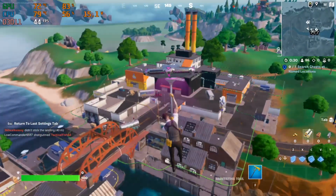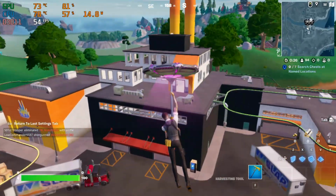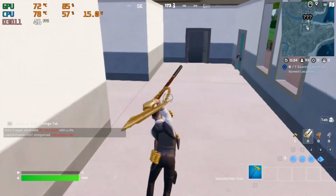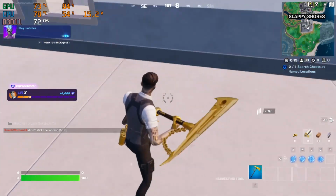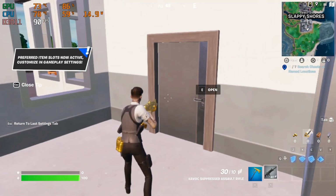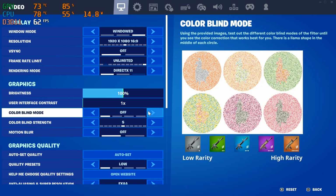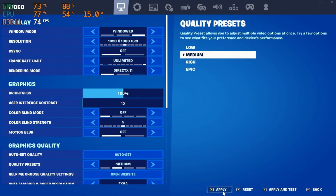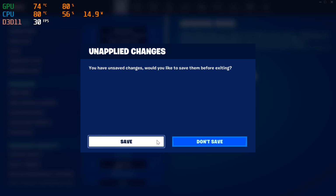Now, if you wanted to, you could probably set it at, I don't know, 30 frames per second. I don't even know if it would work well at all, because I would think it would keep lagging. But again, it all depends on what you're doing, where you're at, how much other action is going on. So then I did put it back to medium here.